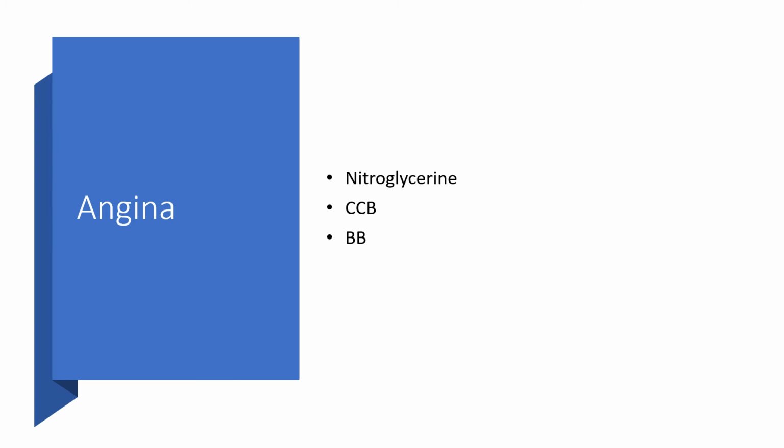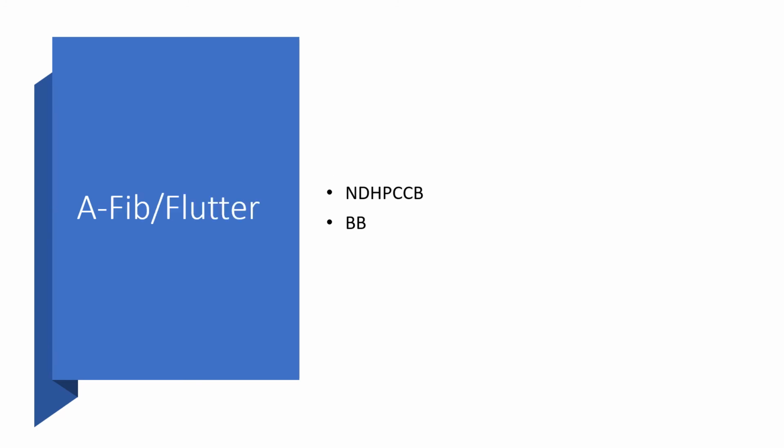Nitroglycerin could be used, but watch the BP, please, and find out if the patient had already taken Levitra, Viagra, Cialis. You understand what I'm talking about? Phosphodiesterase 5 inhibitors. And of course, you can use calcium channel blockers and beta blockers in angina with hypertension. In hypertension with atrial fibrillation or atrial flutter, non-dihydropyridine calcium channel blockers will be the best, with beta blockers. Digitalis will be helpful, but I'm not dealing with that today. I'm dealing with hypertension and certain comorbidities.